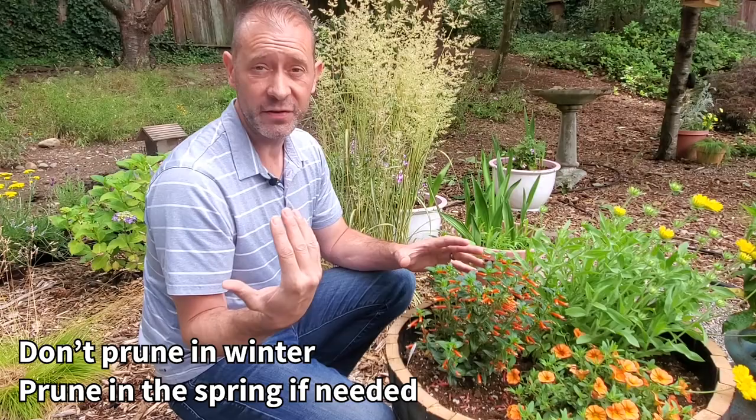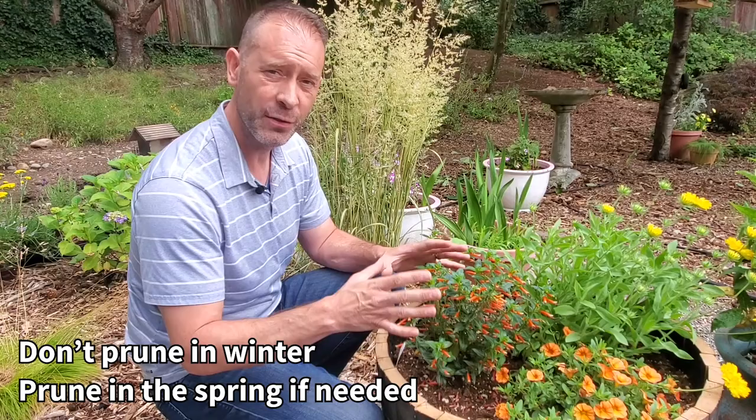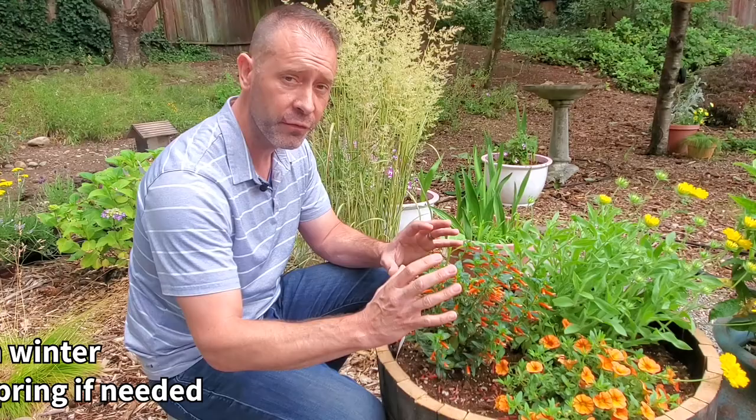Another thing to know about the Cuphea, this large firecracker plant, is you don't want to prune it in the wintertime. If this is a perennial where you live, like it is where we live, and we live in zone 8B, we can overwinter this plant. Well, if you overwinter this plant, you don't want to prune it in the wintertime. What you want to do is prune it in the spring. Once you start seeing the new growth start, then you can prune it, then you can shape it, but don't prune it in the wintertime.